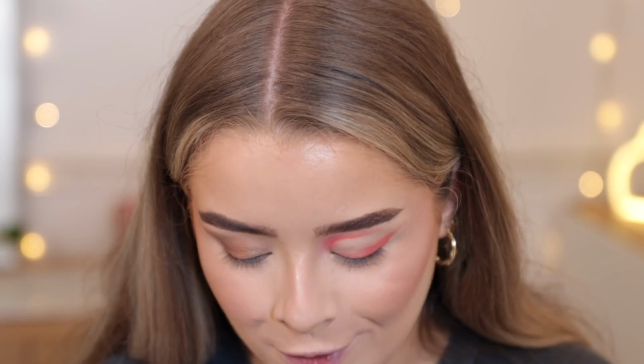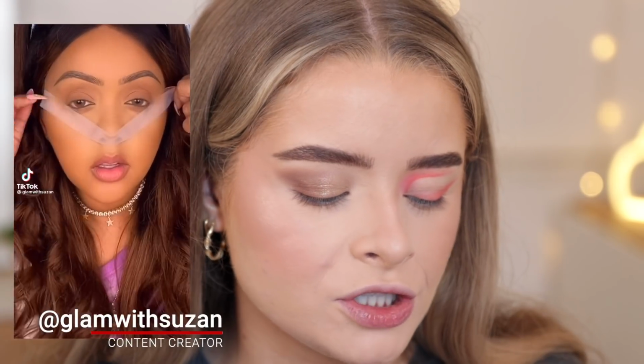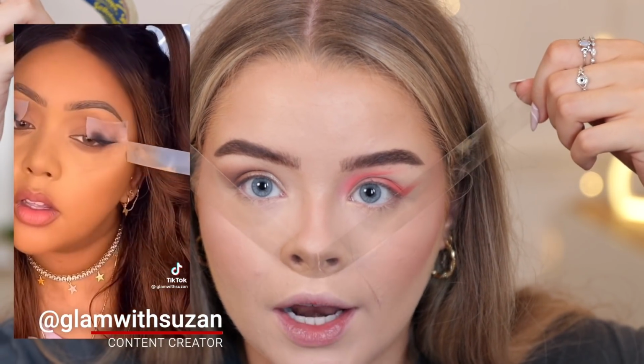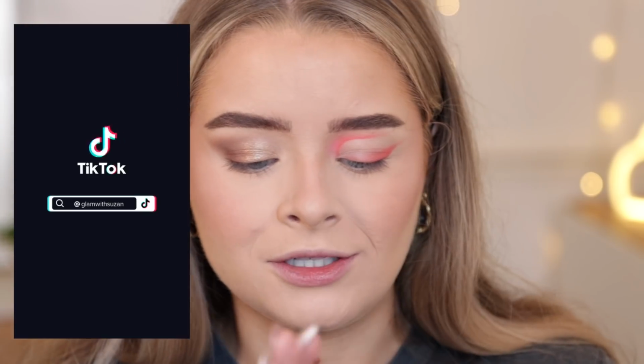The next hack is one of the most ridiculous things I've ever seen. It involves tape. Glam with Susan. But what you're supposed to do, or you could just practice your eyeliner, honestly. So you take some tape that's gonna be big enough to fit like this. Okay. Oh my God, it's literally got like my nose marks on it. Fuck me, the things I do for the internet.